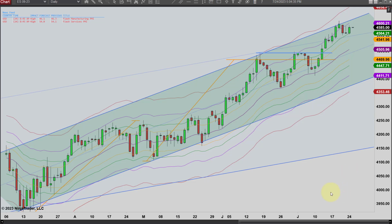So anything is possible. This is just congestion, and we're out of the really overbought conditions. We're still overbought, but not like we were. So the market could push higher again. So we'll just have to see what happens. But this is a strong trend.